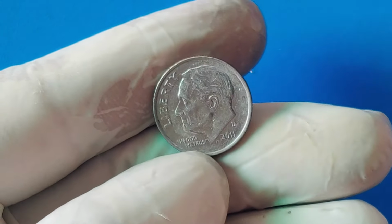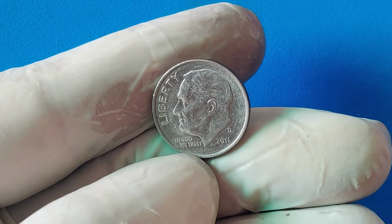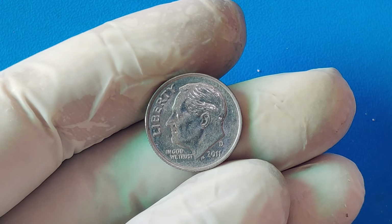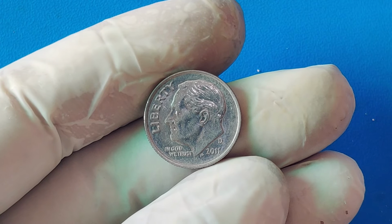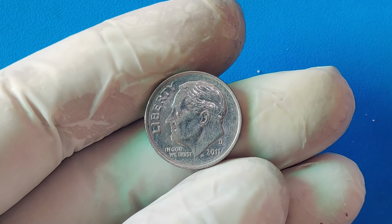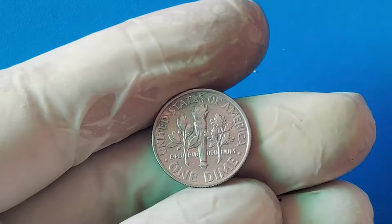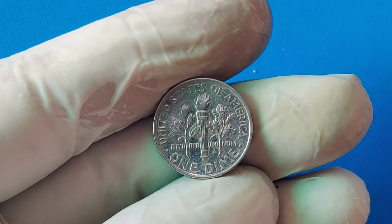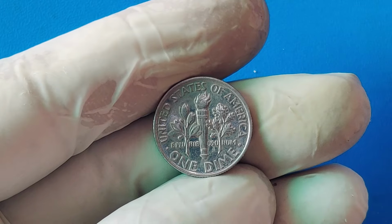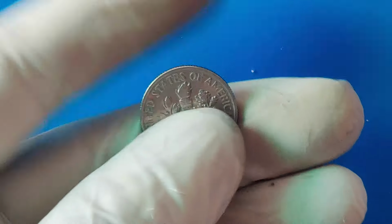You don't need to be an expert to spot it, but you do need to know what to look for. First of all, check the date. This error is specific to dimes produced in 2011, and the D Mintmark is crucial. Without that D, you don't have the right coin. Next, look at the coin's size, weight, and color. This coin should be the same size as a regular dime, but because it was struck on a penny planchet, it will be slightly lighter.